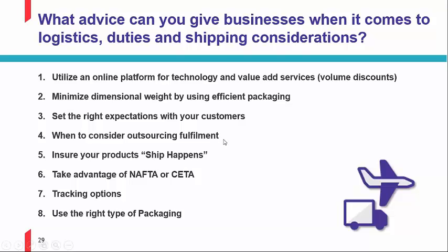And then you want to utilize an online platform. So coming to eShipper, we get discounts, right? So we get to pass it on to people like you. We do 4,000 shipments per day, so we get to leverage that volume, get a very good discount, put it online, and make everyone's life a lot easier. Just to touch on that, utilizing an online platform for technology and bulk discounts is an incredible service.